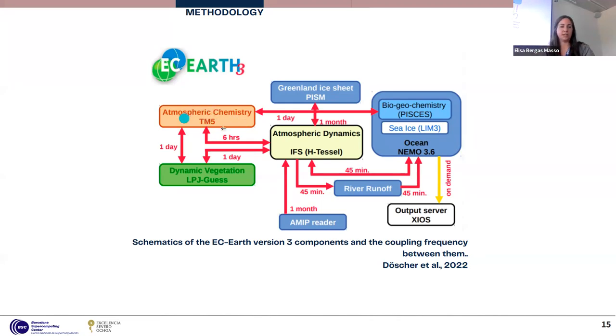And you can couple the different components of the Earth system model. And yeah, we are working right now on simulations coupling the atmospheric chemistry with the IFS.